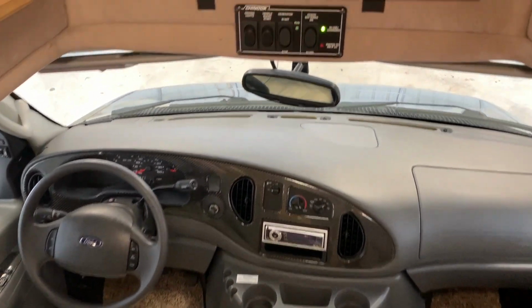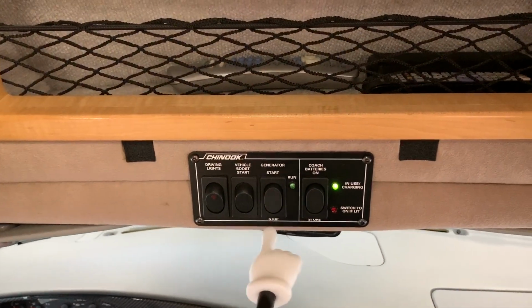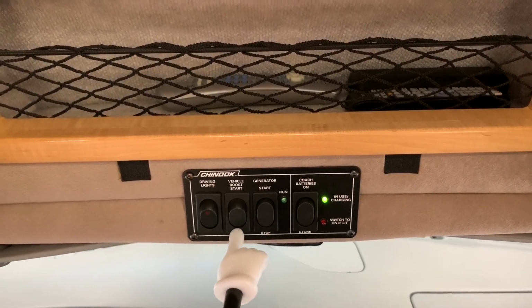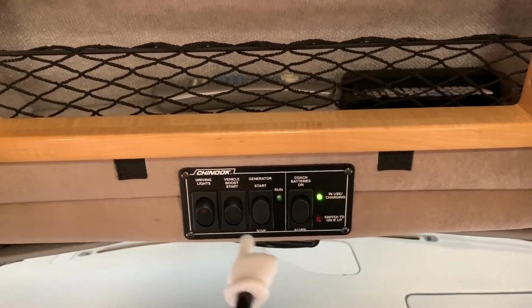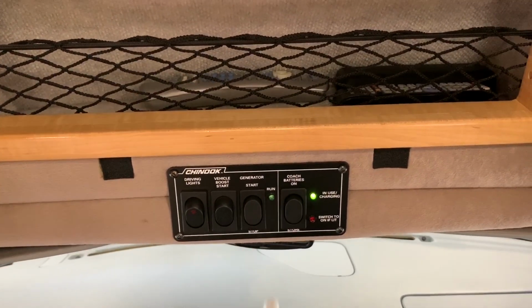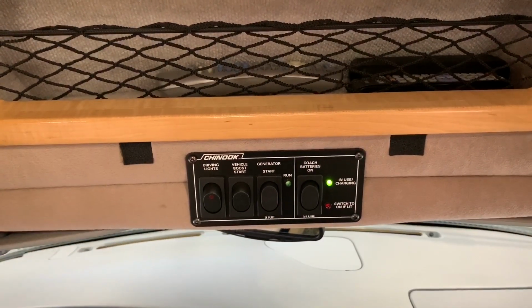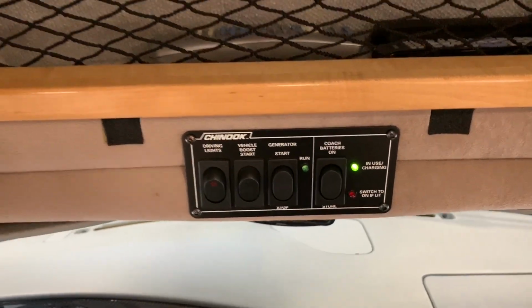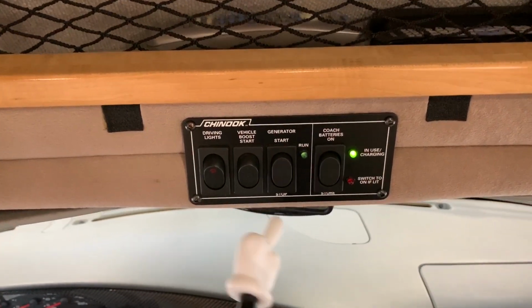Power heated mirrors. Got some switches overhead here for driving lights, vehicle boost. Vehicle boost is going to jump the engine off of the coach batteries. Remote start for a generator. That's a nice feature, having that switch up here. If you're driving and your wife or, say, your husband, for instance, doesn't know how to start the generator in the back, you can flip it on for them right here.